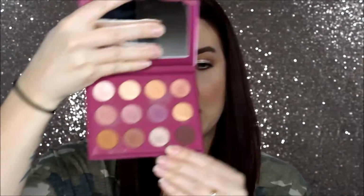I've been using this non-stop. I really love the purples in the middle and the taupe shades on the bottom. So I've been using these ones a lot. And then this row at the bottom. And also this is a really good transition shade. So this is a really good palette. I've been using it a lot in the month of February, and you will see this in a review really soon. Once again, this is the ColourPop You Had Me at Hello eyeshadow palette.